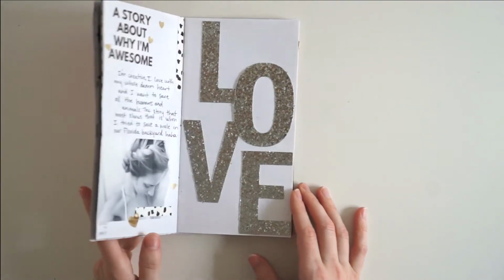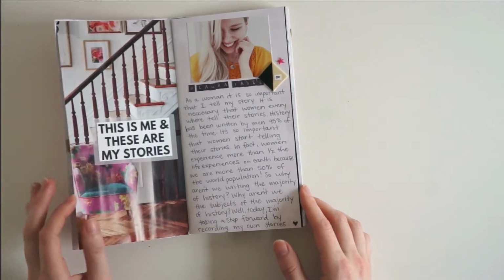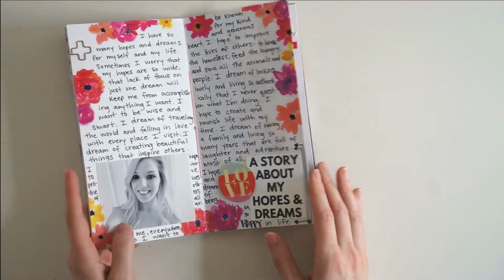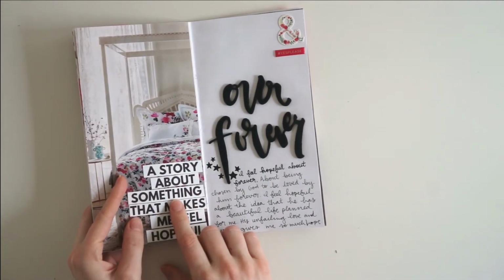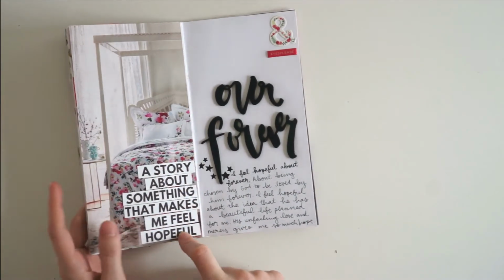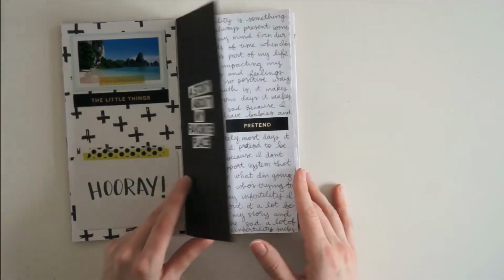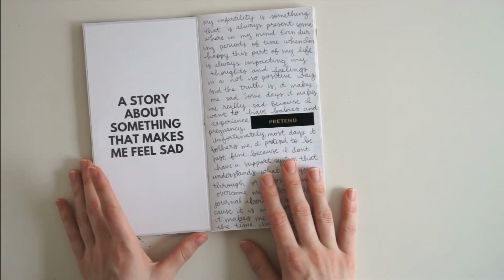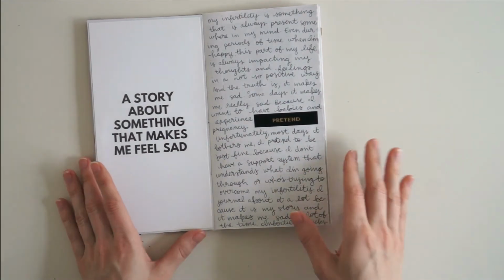I hope you have enjoyed a flip through and a look into this Traveler's Notebook, art journal, memory keeping mini album. And I will link this digital product down below if you are interested in all of these gorgeous prompts. I love the font she chose for it, and I love how simple all of the pages are. It is a really great way to tell your stories without having to put a ton of thought into it, because she already gives you the prompt to focus on.